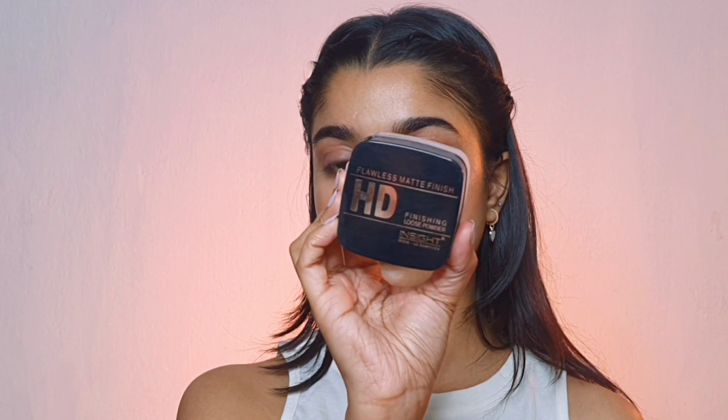Next up is setting spray. Yes, a setting spray before a powder. I'll explain that later, but you know what? I used to never use a setting spray. I don't know what was wrong with me, because you need a setting spray to make your makeup look even more long lasting and make your base look flawless.